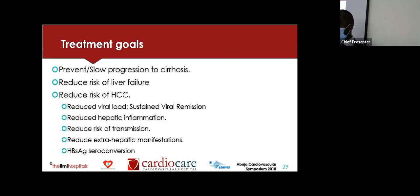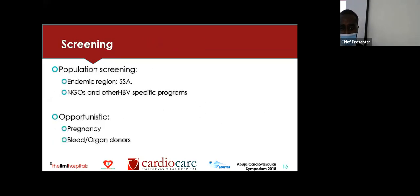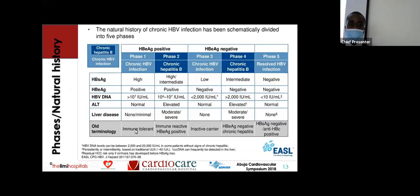The categories of people that should not be treated. Let me quickly go back to this slide, sorry. The categories of people that should not be treated, of course, are people in the immune tolerant phase, especially in children, so pediatrics particularly. You see the HBsAg is high, E antigen is present, and that's important, present. The DNA level can be very high, but the ALT will be normal. At that phase, there's really no point treating the person, and the person should just be observed, okay? People in this phase 2, usually they are just observed, okay?